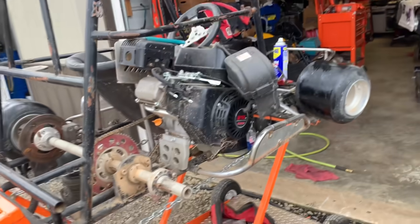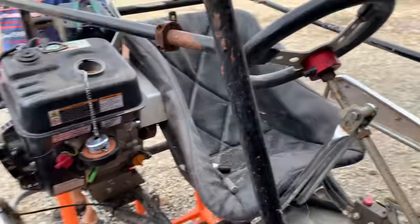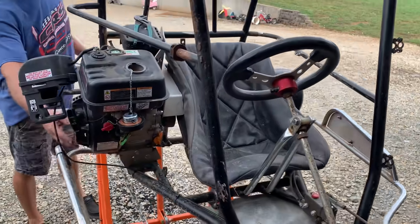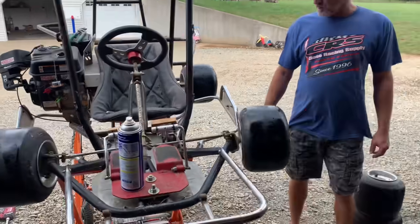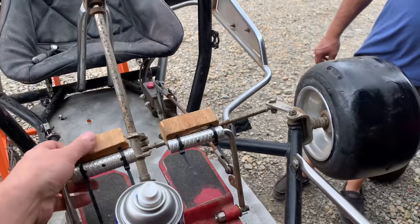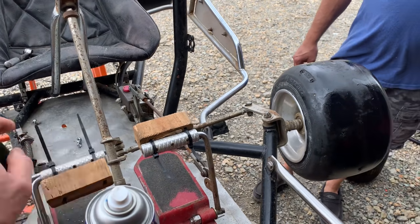This has got a Predator motor on it. It's got a little seat on it that'd fit Sienna or Trevor. Not an adult unless they're very, very skinny. So we may wind up swapping that seat out eventually, because this is a good running little cart and it's pretty neat. But it's also got these pedal extensions on it. I think we had this set up for Chase or something. I'm pretty sure Sienna can reach those.